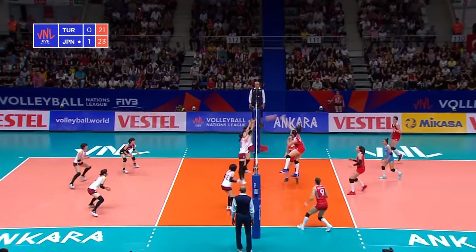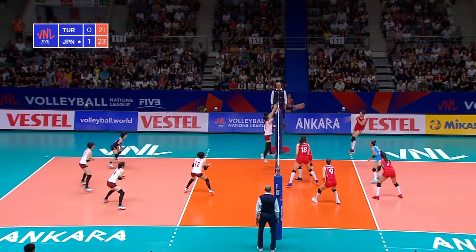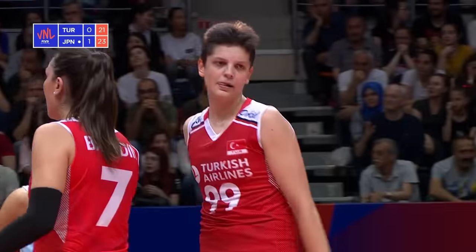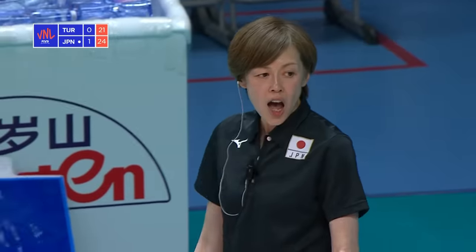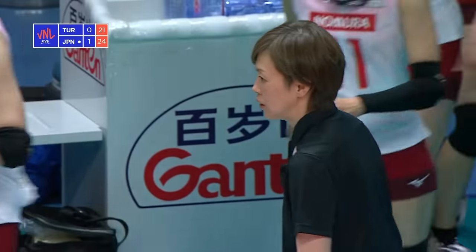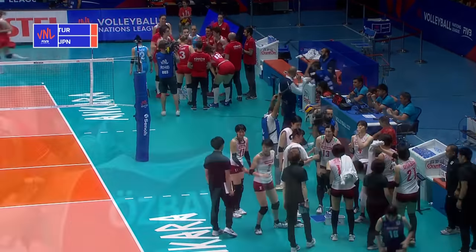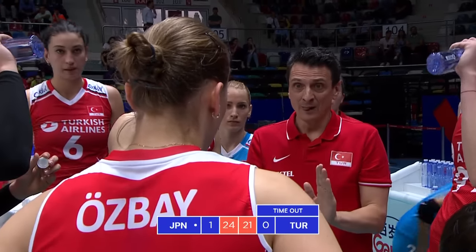So Ismail Oglu receives. Blocking at the net from Japan is solid. Karakurt climbs high and seems it turned back. Terrific defending by Japan. Unbreachable at the net, and it brings up set point with a three-point advantage. So Turkey have called timeout, looking to stem the momentum that Japan have established.